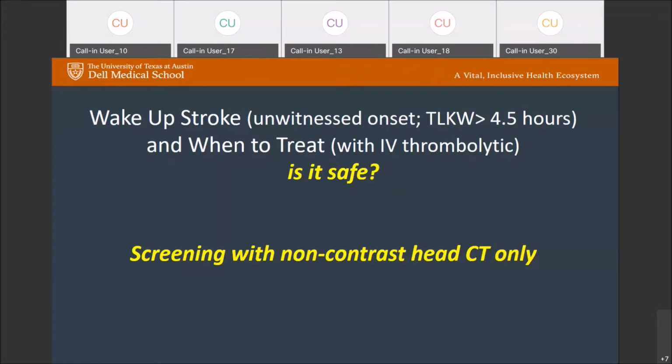All 3 of these studies limited the time between when the patient was first noted to have their symptoms and when they got the lytic. So potentially they're still being treated within the true 4.5 hour window from last known well.